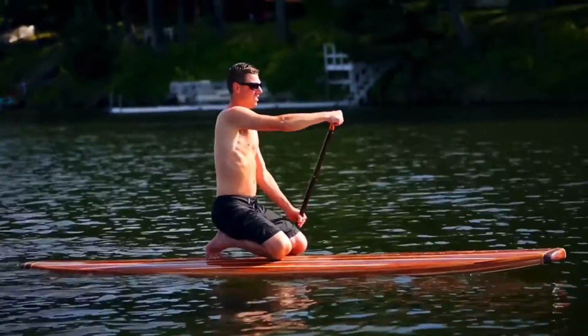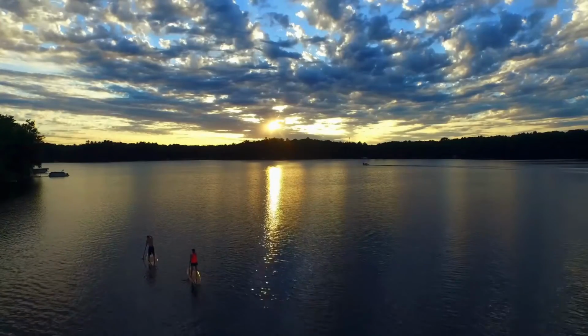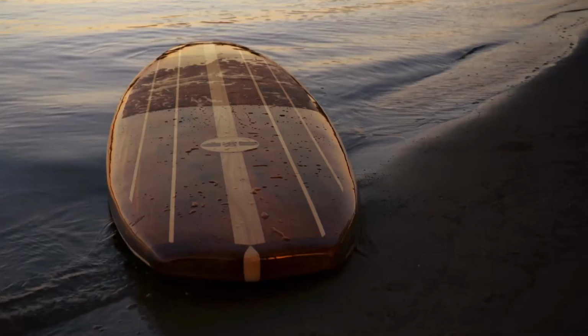I don't think it's a fad. I think people are going to find ways to get out on the water, and this is a great way to do it. I don't foresee it going away.